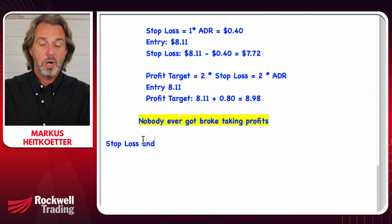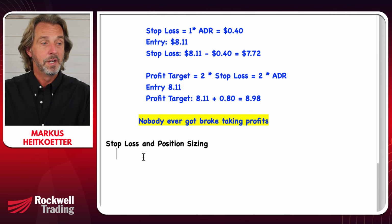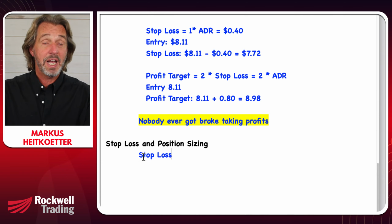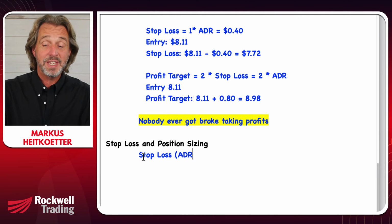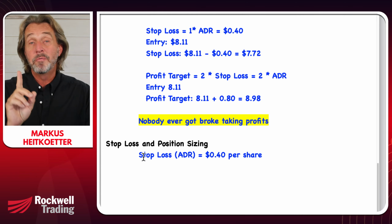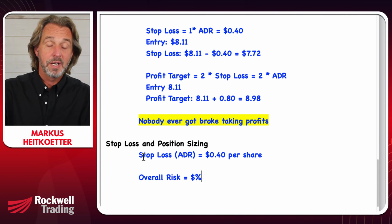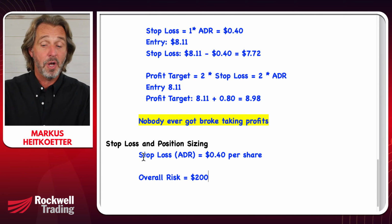So let's talk about stop loss and position sizing. And this is another super important aspect of trading that many, many traders are getting wrong. So you saw that we calculated our stop loss based on the ADR, and we said the stop loss per one share is 40 cents. So this is 40 cents per share. But the overall risk that we want to risk is $200, and this would be based on a $10,000 account.